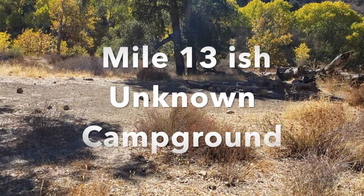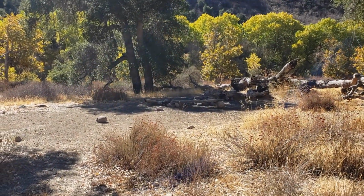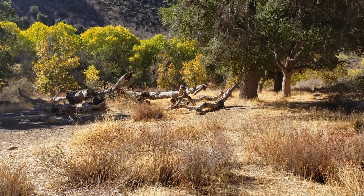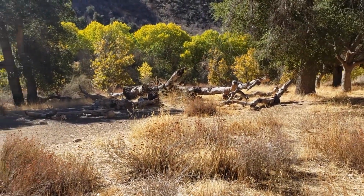We're currently in between Willett and Cotriol Flat. It's a nice campground here, big rock pile. Only downside is it doesn't seem like there's any drinking water nearby, and that's why no one's here.